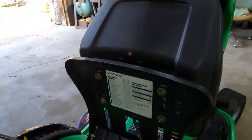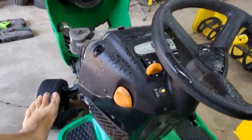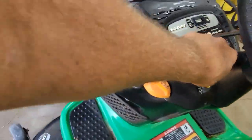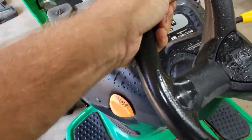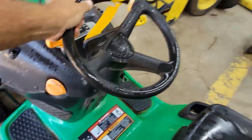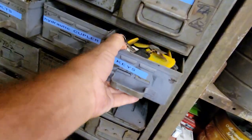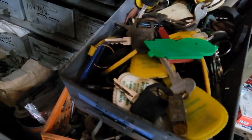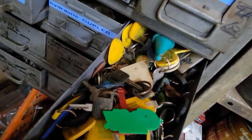Well, I guess we could see. Let me get the parking brake set. Oh, I have to go get a key for it. Throttle. Oh, steering's hard, but that's probably just from sitting too. Steering's very hard. Let me go get a key. I believe this one right there gets it. Those are all my keys.